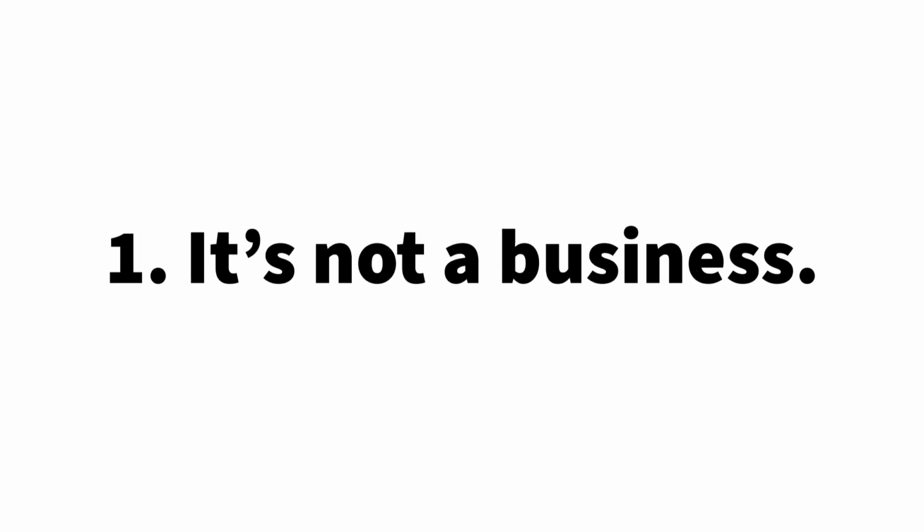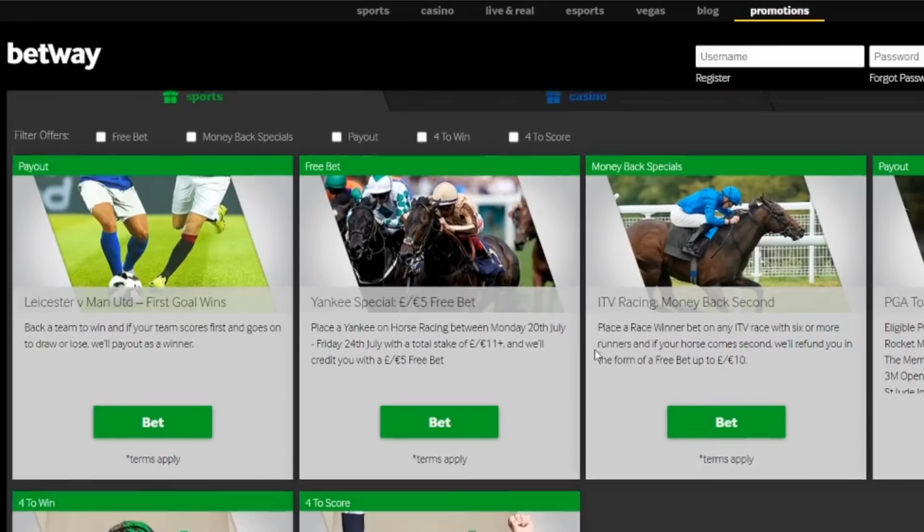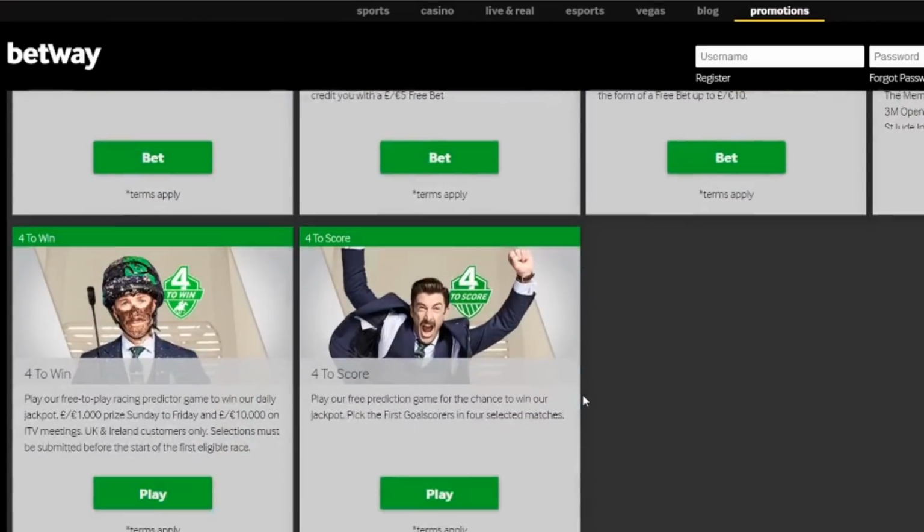Number 1 is that it's not like a business. In other words, it's not truly scalable. Once you reach a certain point, you can't really make any more money. You just kind of hit a ceiling. So while it seems great that you can make a few extra bucks every month, that's all it'll ever be.